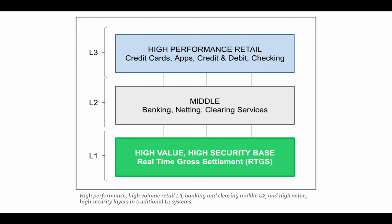The base RTGS layer, or layer 1, L1, is the ultimate, or what I call the apex settlements and finality engine that takes and executes high value payments as they arrive. This means there is no netting or waiting periods for netting, so transactions are immediate and final. This makes it a highly secure tier, optimal for time-sensitive, important high-value payments that need finality immediately.